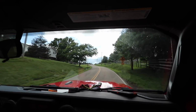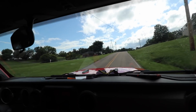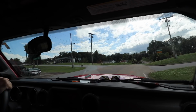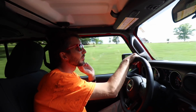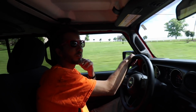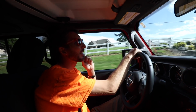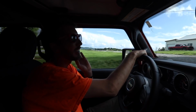Going to show Matt this house up here that has got grass on the roof of it. It's pretty interesting. It's the only one I know of in person. It's gonna be up here on the left. Matt, tell them about the Jeep Wave. I'm not used to the Jeep Wave because I don't normally drive a Jeep on the road. But yeah, I waved to a Cherokee and he actually waved back.